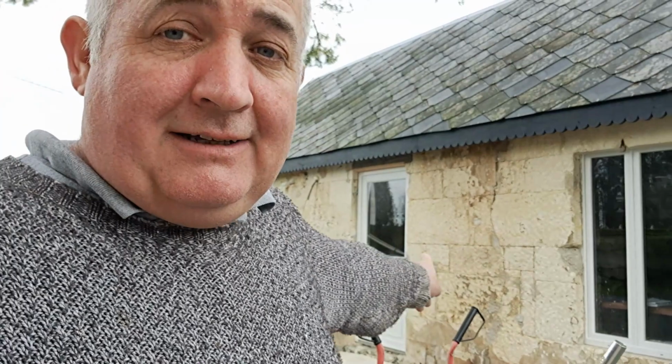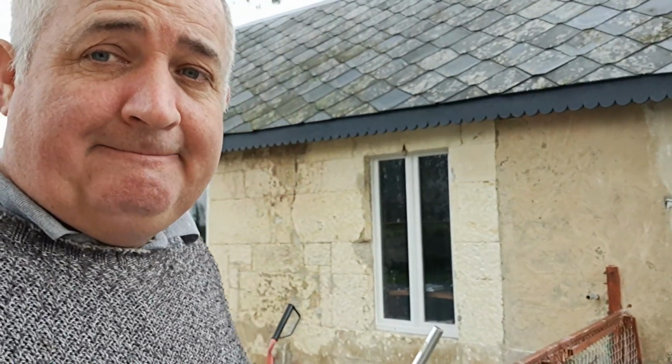Well, one of the jobs that's looming on the horizon is rendering the outside of the Gite here. I'm going to be honest, I'm not looking forward to it because I've never done it. So I think I need to have a practice.